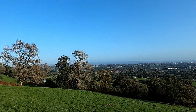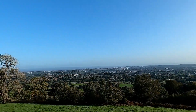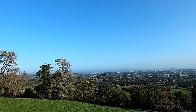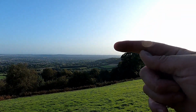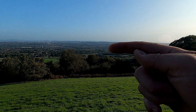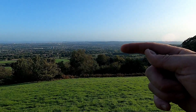I'm stood on the high ground of Llanishen Mountain, just looking out towards the city of Cardiff in South Wales and the Severn Estuary, the Bristol Channel rather, and Western Super-Mare and Devon beyond. If you can see this, about there, that's the TV mast, Culverhouse Cross. Down there somewhere, I think, that's the M4 going east, going west there towards Swansea.